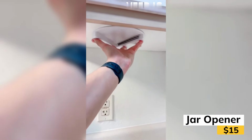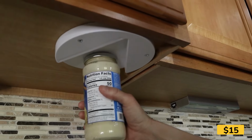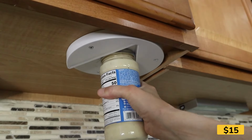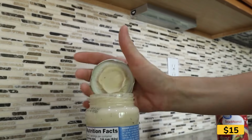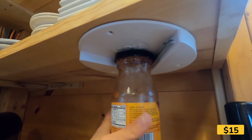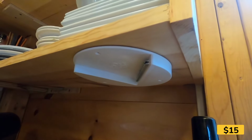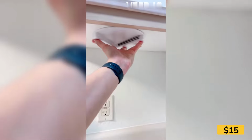Struggling with jar lids? Not anymore. This under-the-shelf opener grips lids of all sizes. Just slide the jar in, twist, and it's open. No more asking for help or fighting with stubborn tops. You can use it with one hand, making it perfect for seniors or anyone with limited hand strength. It's out of sight, easy to install, and always ready when you need it.